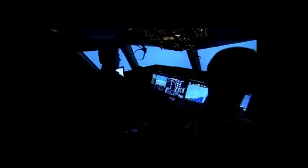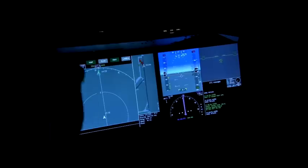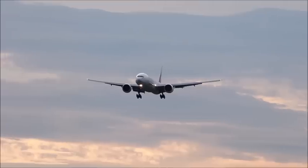NASA 557, contact tower 128.15. Caution, caution. Manual, fuel, manual, fuel.